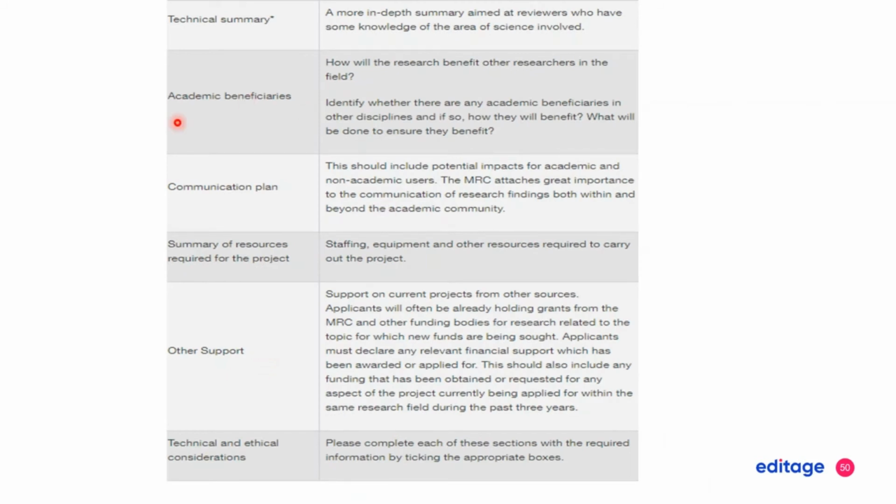You want to identify who is the beneficiary of your research. How will your research benefit other researchers in the field? What is the greater societal impact? You want to clearly communicate all this in your plan. Also have data management plans and communication plans as well. These are all part of the broader impacts of your research that these funding organizations are looking for.